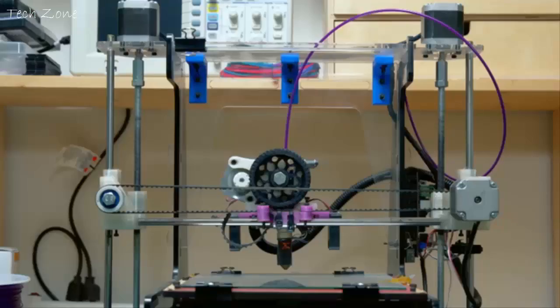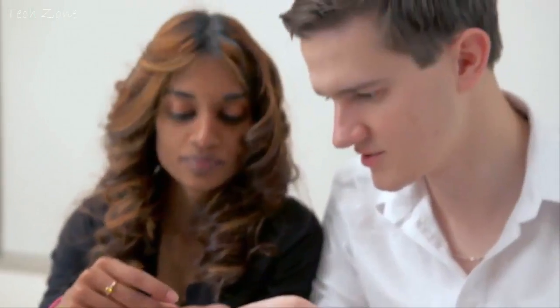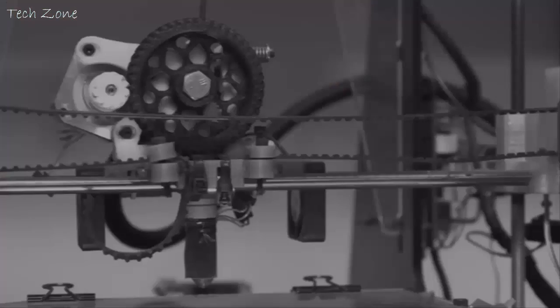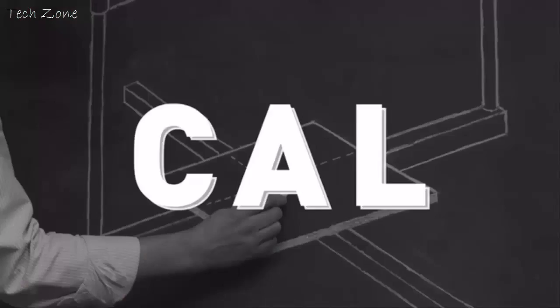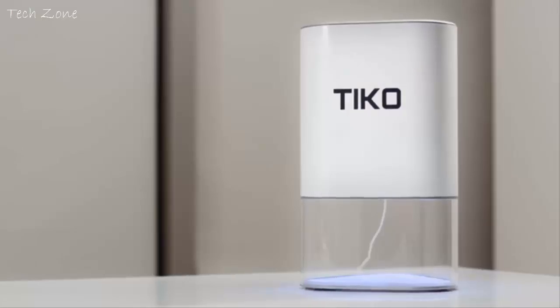We're the team behind Tico. As inventors, we constantly use 3D printers to create and test our ideas. But every 3D printer we used fell short of our expectations. They were heavy, overcomplicated, and unreliable. We often spent more time calibrating our printers than printing our inventions. So we came up with a simple solution, Unibody.